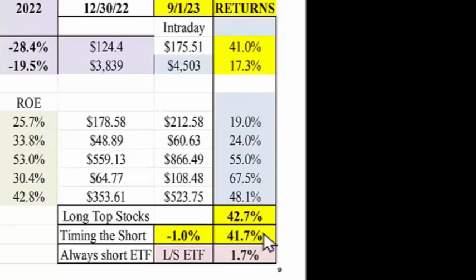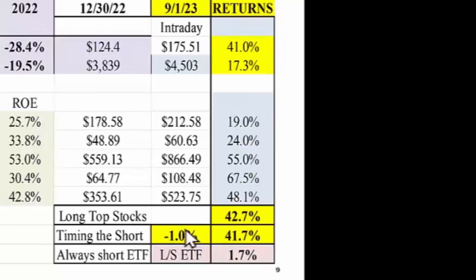So the question is, and this is a tough question, folks, do you want to be long the stocks because you take your bumps when the market goes down, and we're going to see that in a minute, or do you hedge by being short the ETF and long the better stocks in that ETF? As of this moment right now, we'd only be up 1.7%. Had we just bought the 5 stocks, we'd be up 42.7%. Had we hedged, we would have hedging in place, but we would be up 41.7%. So the difference is we are either hedged all the time, or we come down here and we're timing the hedges, and we'll show you that in a second.